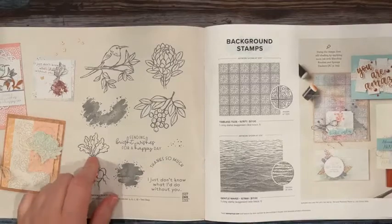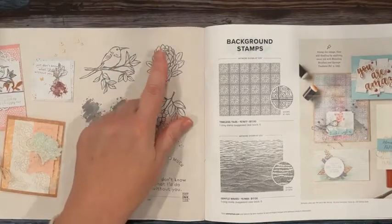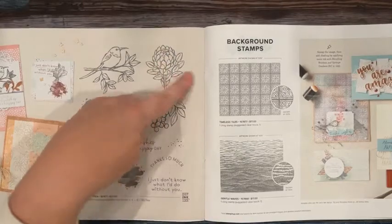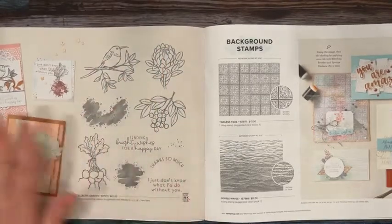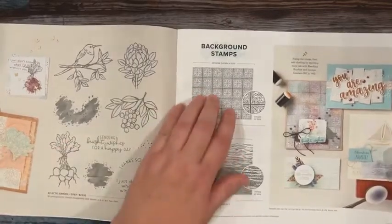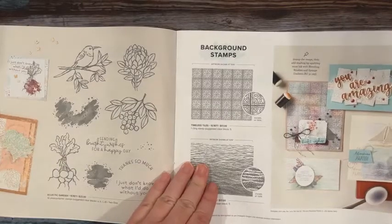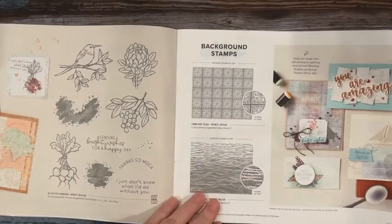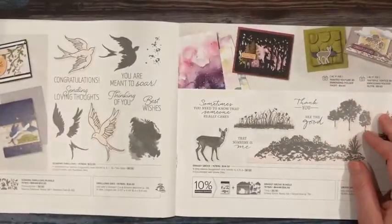I love the radishes and the little bird. And I looked up what this flower is called. I think it's native to the South Pacific, but I love the fonts. I think it's a really cute set. We have a couple of good new background sets, the Timeless Tile and the Gentle Waves, which is really pretty, and I think will be really useful in all of our crafting.